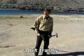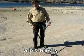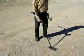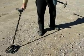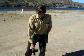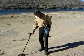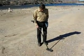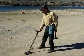This is just a little idea of the lovely hunting here on the Colorado River. Besides the fact that the minerals were up at 97, 99. Places wall to wall iron. They own rusty bottle caps.